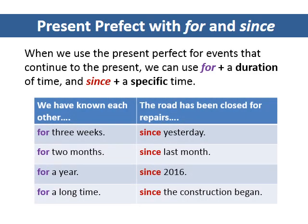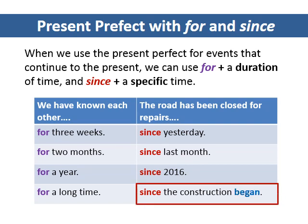Present perfect with for and since. When we use the present perfect for events that continue to the present, we can use for plus a duration of time and since plus a specific time. Note that we can also use since in a time clause. When we use since in this way, the verb with since is usually in the simple past.